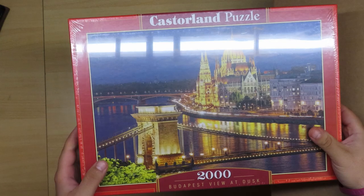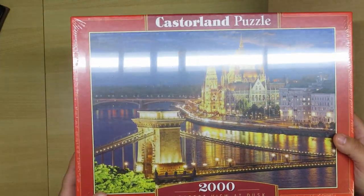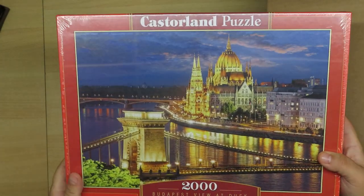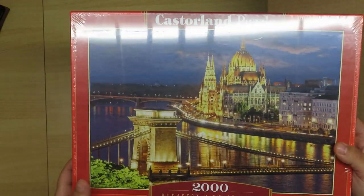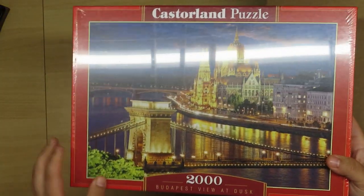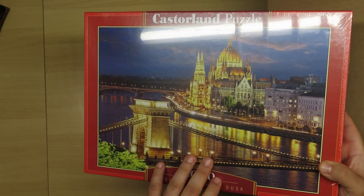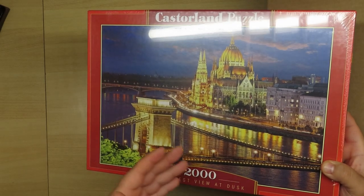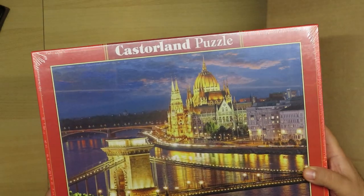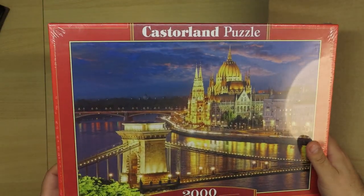Here. This is Budapest, the Palace of Budapest. I've actually never been to Hungary, the capital of Hungary. I would like to travel there one day. And I have the puzzle before I travel there. Very funny. And this is the bridge. I do believe this is the oldest bridge they have that made Buda and Pest into Budapest. If you don't know, Buda and Pest are two different cities which were united with bridges as such to Budapest.